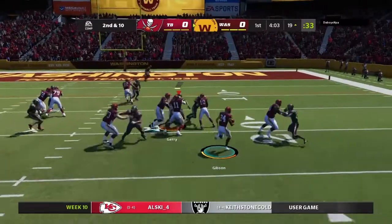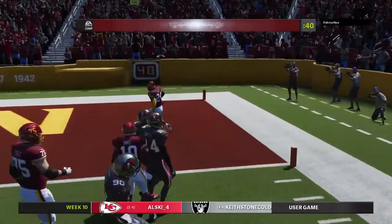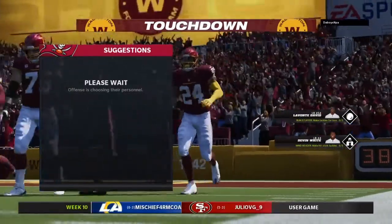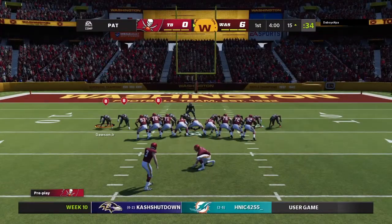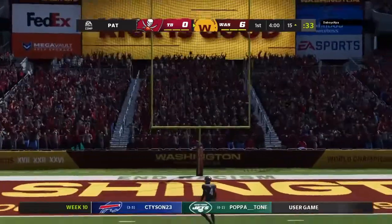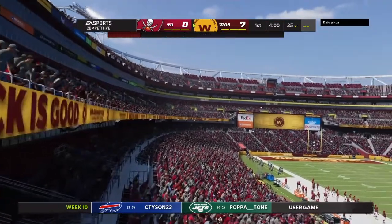On 2nd down, a run with Gibson. And he takes it in. Touchdown, Washington. Antonio Gibson, his 5th touchdown now on the year. And Washington has taken a first-quarter lead. Extra point by Slye is up and good, and it's now a 7-0 game.